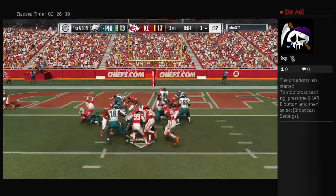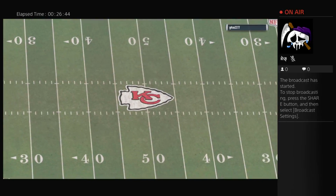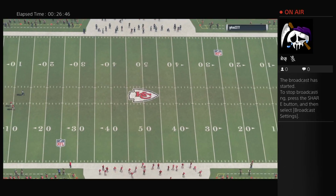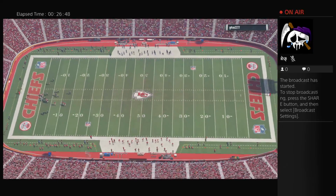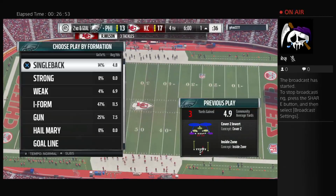10th carry now for Ryan Matthews. They're able to get a couple here, but won't get across the plane as they stop him right around the 1. We're back now in KC. It's the Eagles behind on the scoreboard, but with the football here as we start the 4th quarter.